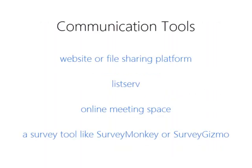The first order of business will be to choose appropriate communication tools. These might include a website or a file sharing platform for published and working documents, a listserv for communicating updates, a WebEx or GoToMeeting platform for hosting meetings, and a survey tool for soliciting feedback from participant libraries.